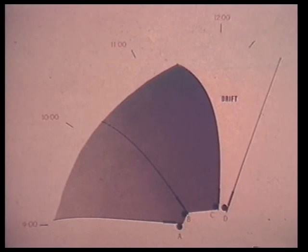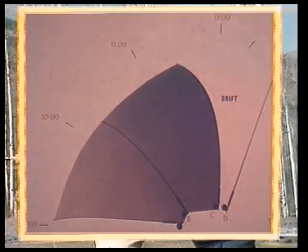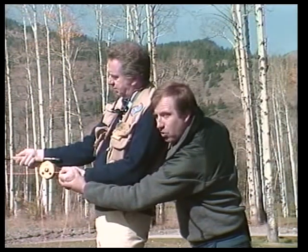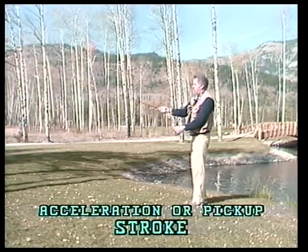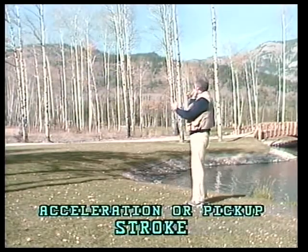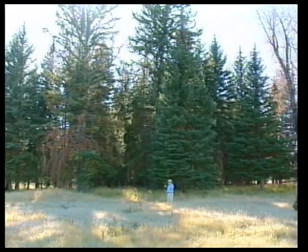We're at 9 o'clock now. Notice that Dan's hand is gripping the line. He's holding on to the line. When Dan picks up his line, he's bringing it up with some power. Now, a loop is being formed.